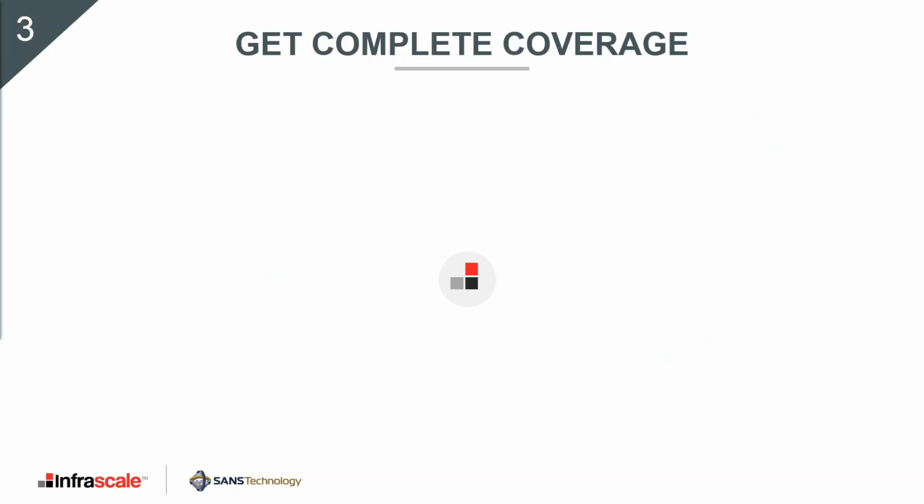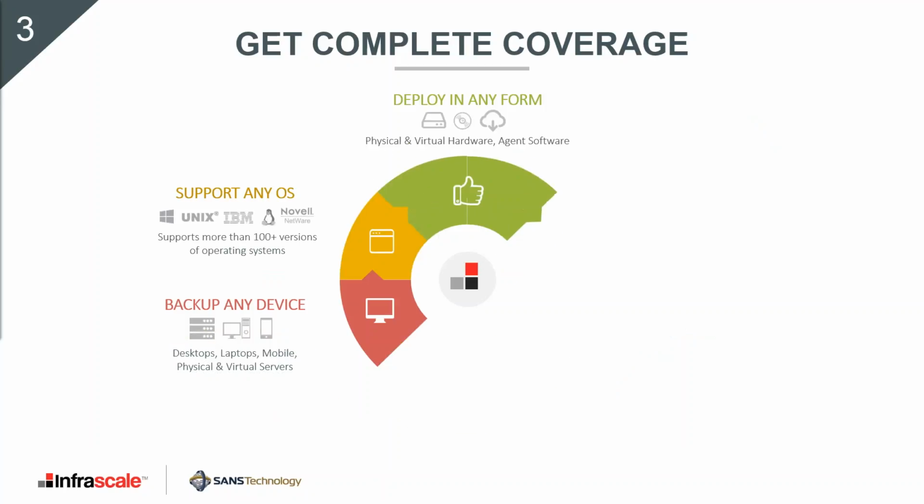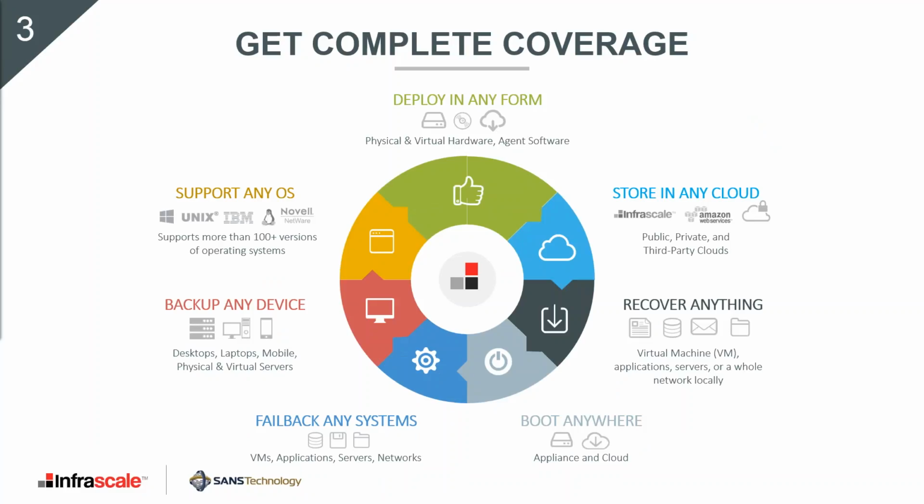the third thing to look for in a DRaaS solution: get complete coverage. So at Infrascale, I think traditionally what I've seen from folks, and I think this is more of a byproduct of where the industry has been, because, let's be honest, never have we been at a place where we've been creating more data, and never have we been at a place where that data has been more important.